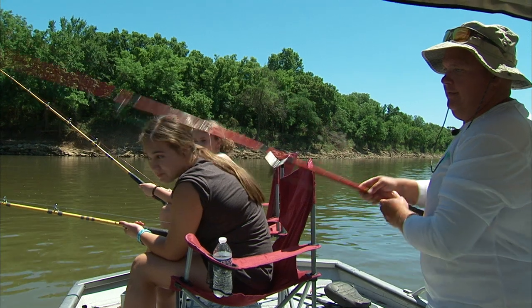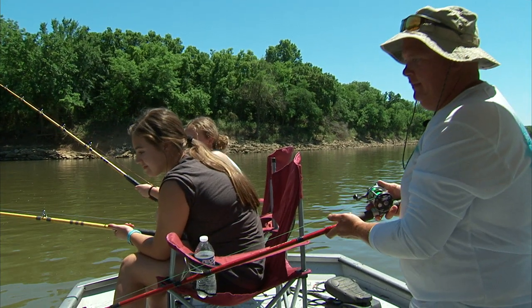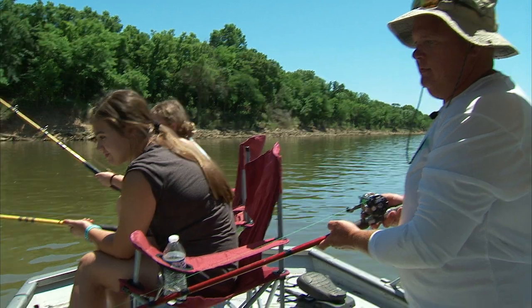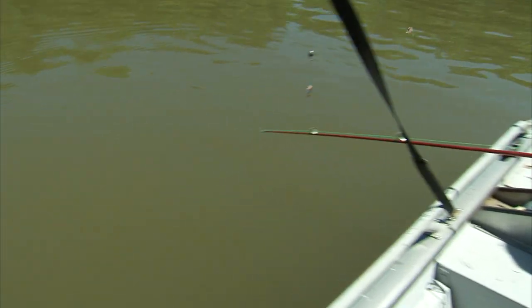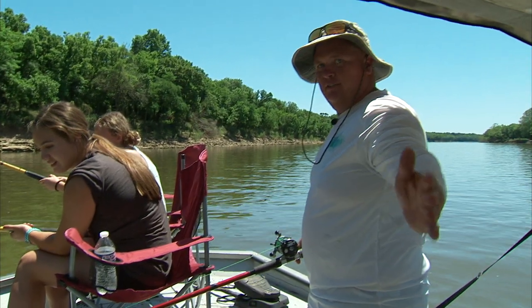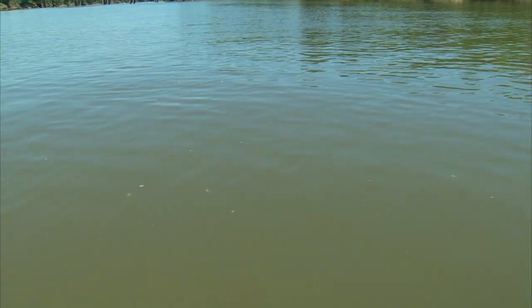And we're just taking the sinker, letting it go all the way to the bottom. And when it hits bottom, right there, we're setting our bell and we're just pulling it about 2 feet off the bottom and letting the current just take that bait down with the boat.